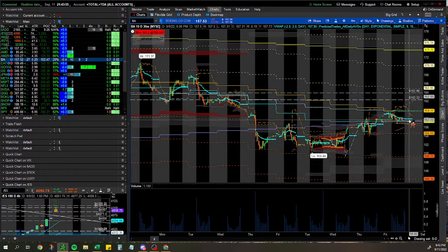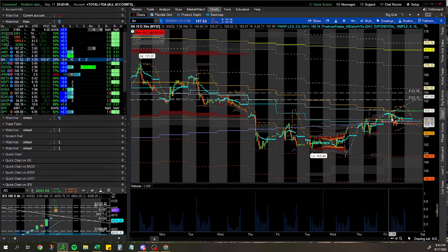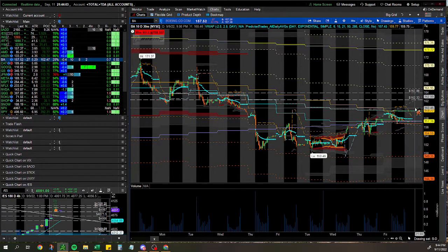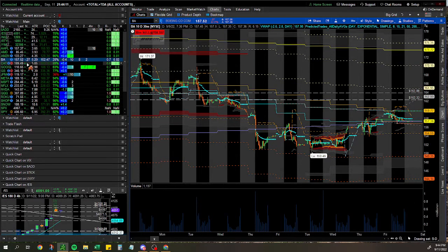We could also, if the market remains strong, hold our moving averages. We're at the daily 8, daily 50, daily 21 above. So if we can get through 160 with some strength up to our key zone, and then starting the march up through daily Keltners to get to that 200.